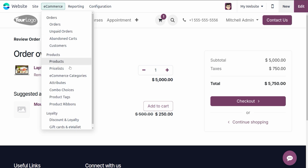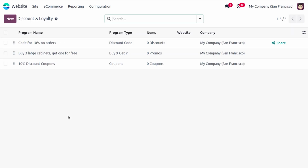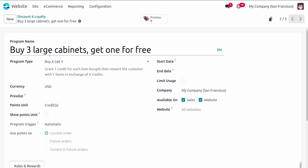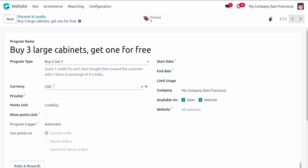Then let's check the next one, which is the discount and loyalty programs, gift card, etc. So here three discount or loyalty programs are already configured. Let's check one, which is buy 3 large cabinet and get 1 free. So here we can see the program type is chosen as buy X get Y. We have different program types like coupons, loyalty cards, promotion, discount code, buy X get Y, next order coupon, etc.